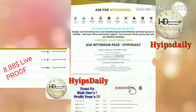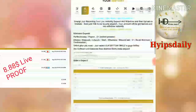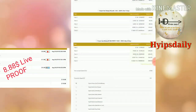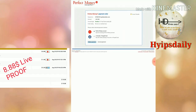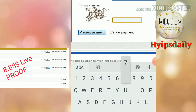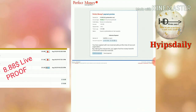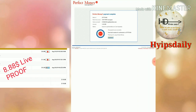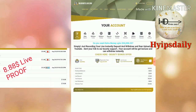Friends, I just tried to make a deposit of $2 on this site to monitor. Then I just clicked spend. And I just clicked process here again. Then I hit make a payment. I hit preview payment. Then I just confirmed the payment. Friends, that's it. The site is currently paying. I just showed you how to make a withdrawal and how to make a deposit in this video.